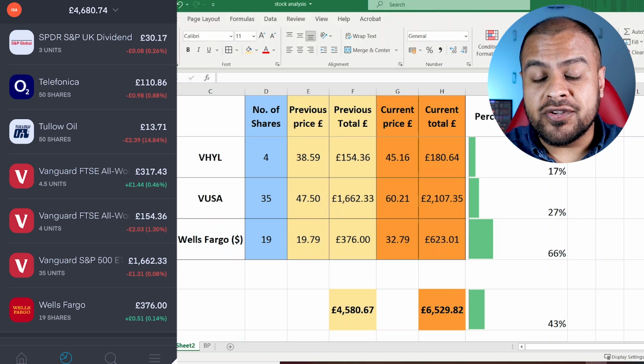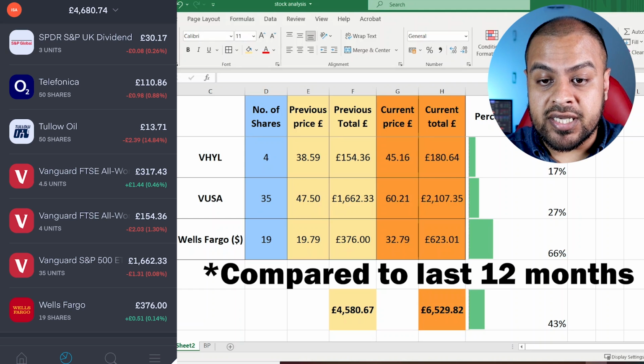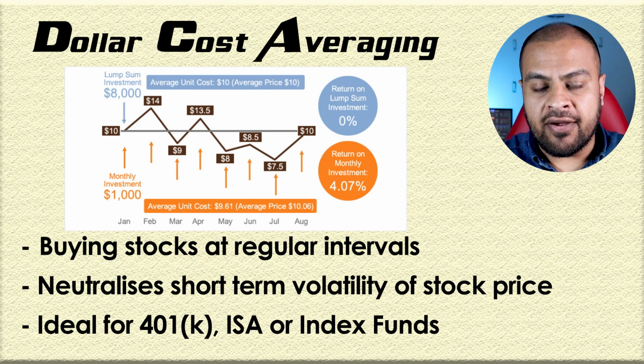Now, if you compare that 43% to the S&P 500, I had that in my portfolio back in July 2020, it was 27%. So I beat the market just by using the buy and hold method. This is the evidence and proof that the buy and hold method always wins. Next, I'm going to talk about how you optimize the buy and hold method to maximize your gains and maximize your profits. First thing we talk about is dollar cost averaging.